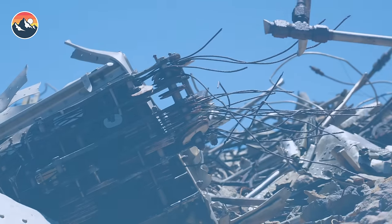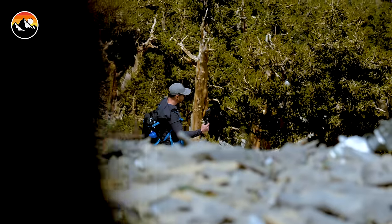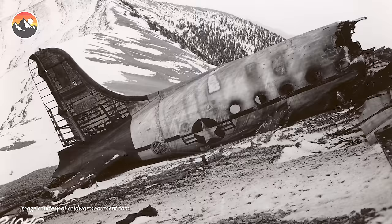I've got eyes on the wreckage. There's the crash site. All the metal is very sharp here. We found the wreckage of the C-54 headed to Area 51.